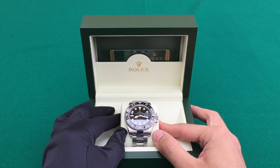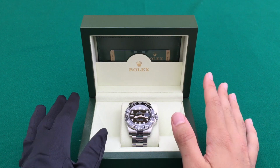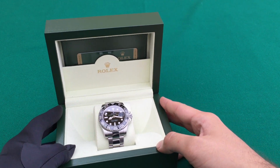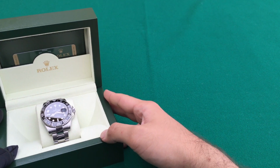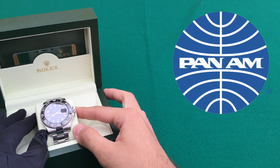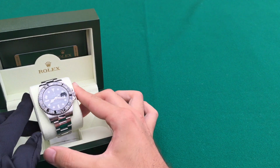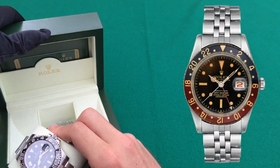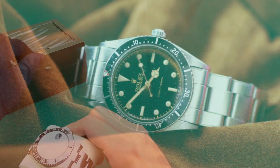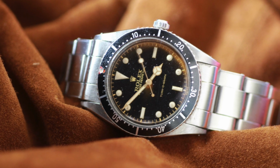Let's begin with a little bit of history. This model is just the last one in a long lineage of travel Rolexes. The first GMT, the name obviously coming from Greenwich Mean Time, was in fact born when Pan American Airlines asked Rolex to build a watch capable of displaying multiple time zones at the same time. The result of this request was the 6542, basically a Turn-O-Graph reference 6202, with the same 38mm stainless steel case, but with modified bezel and movement.